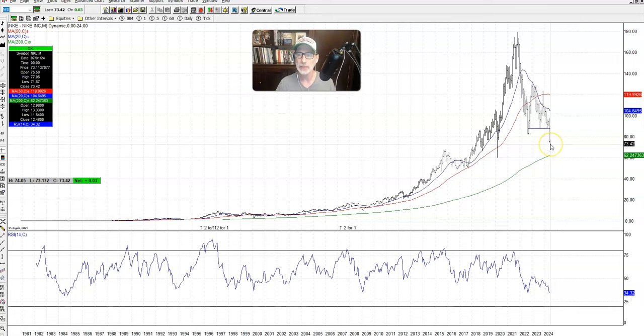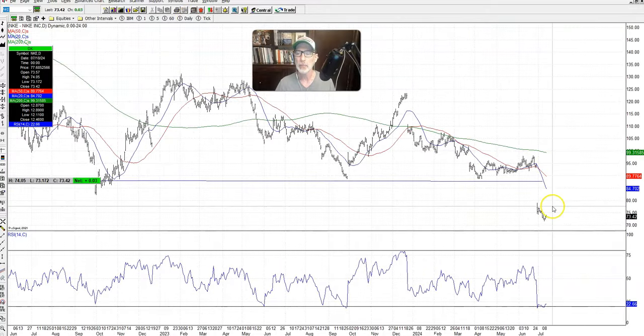Now it's down to the low 70s. It's lost a lot of its value. Sure, you could nibble on some shares here if you want to get long, bullish for the long run. But until Nike shows me that it's got a nice uptrend beginning again, I'm not ready to go all in yet.